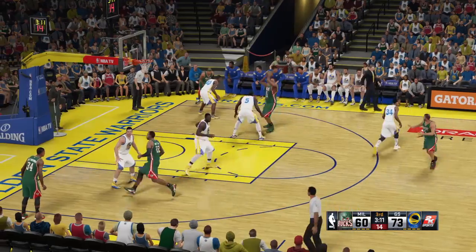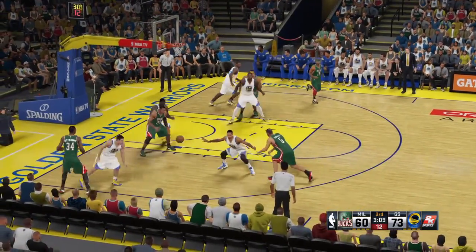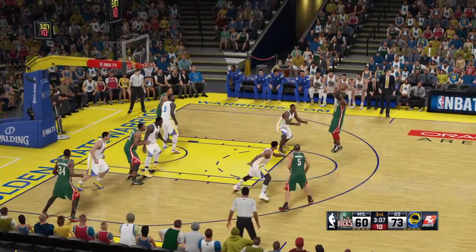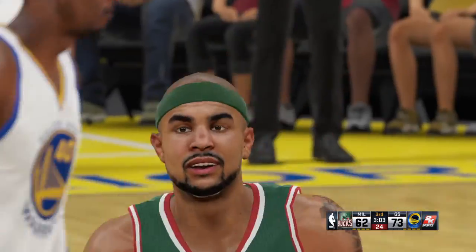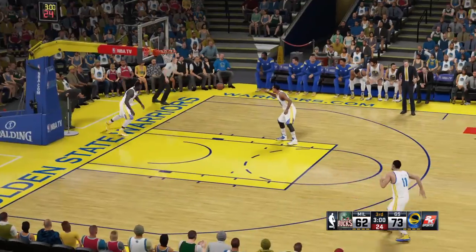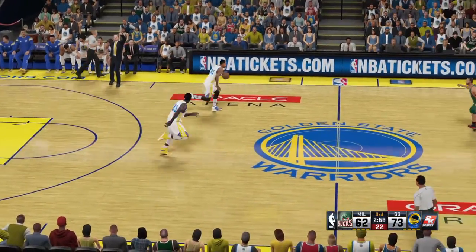Marshall dishes to Henson. He kicks it to Marshall. Pass to Middleton. Feeds it to Bayless. Wide open look. That's good. Jared Bayless. Assist goes to Chris Middleton. Warriors leading by 11.